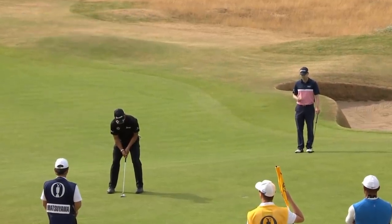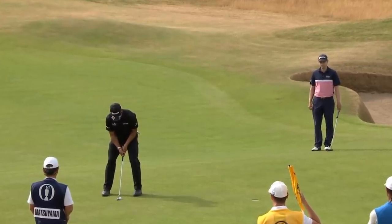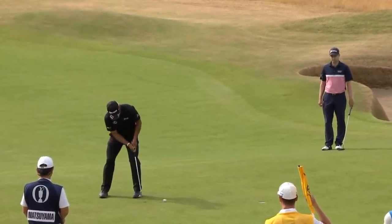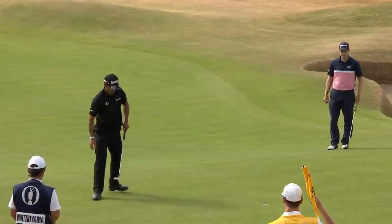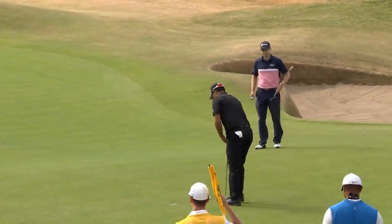Work to do for Matsuyama to stay at one over. Also right to left. Second one that he appears to have pulled a bit.